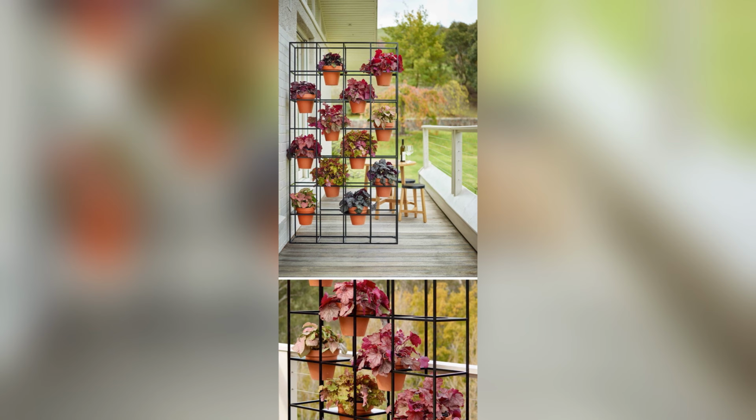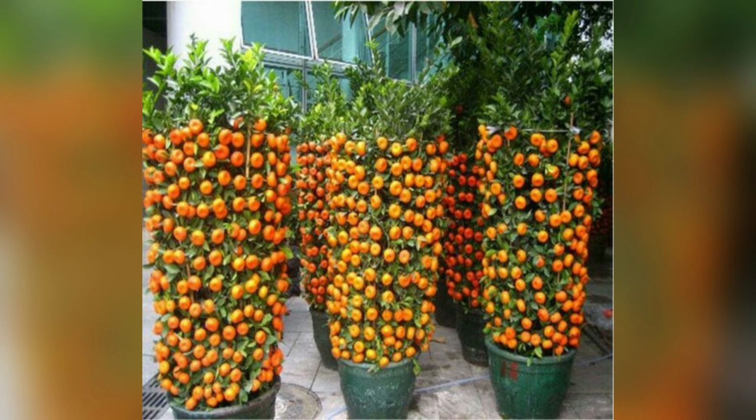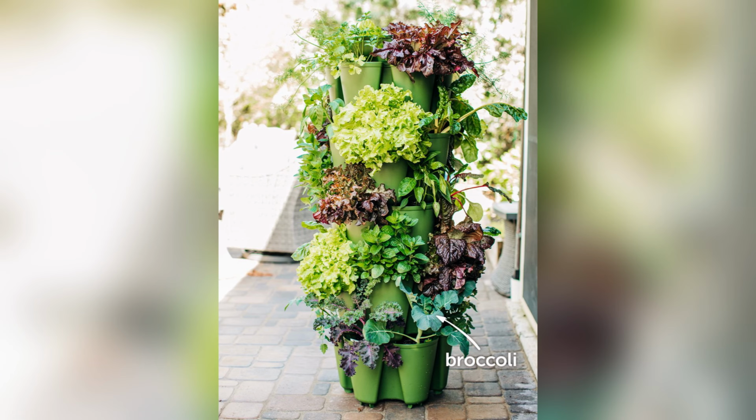Step 4. Plant your chosen plants. Consider the sunlight and water needs of each plant and arrange them accordingly. You can mix different types of plants for a vibrant, dynamic display.